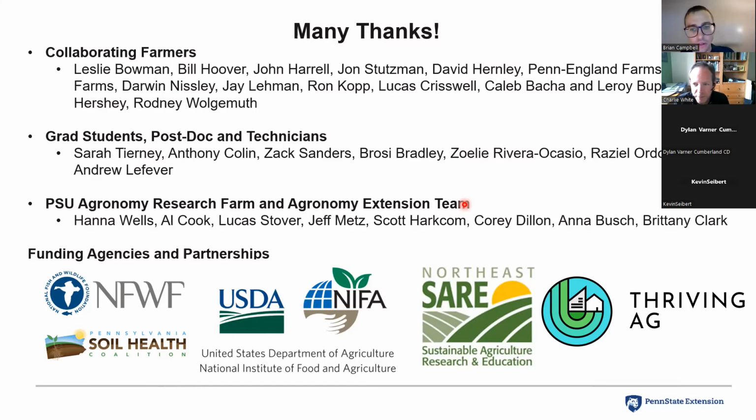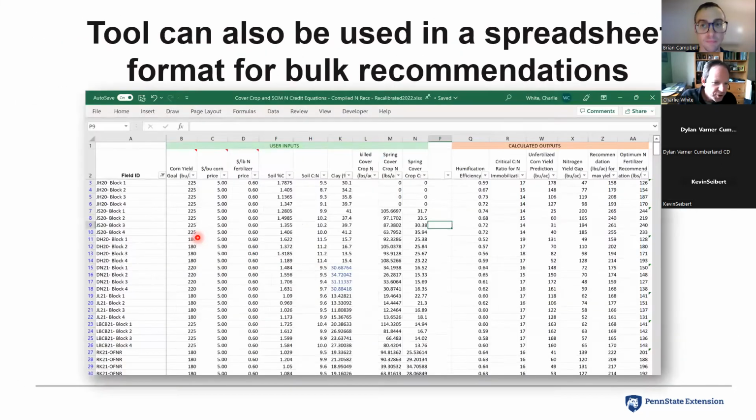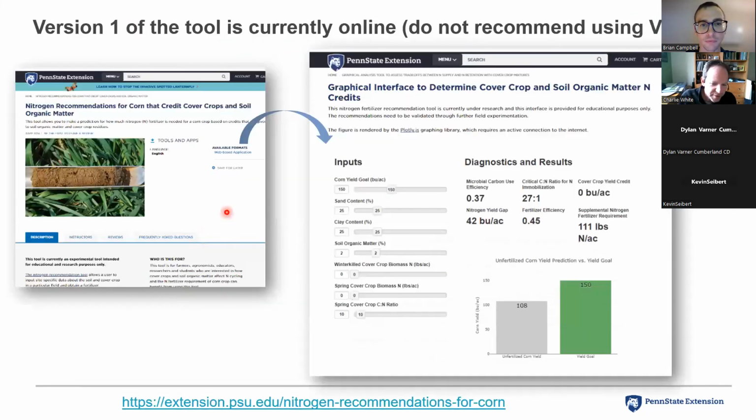Nicole asks, can you post a link to the tool, or where can we find it? Our current tool is version 1 of the tool. If I back up my slides here, which I think are still being shared, there's the link. I'm in the process of getting version 3 of the tool loaded onto our website, so it'll be at that same link.